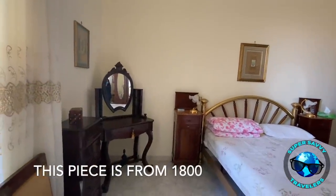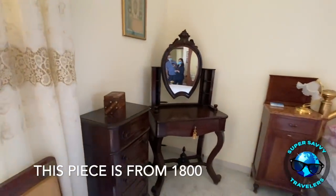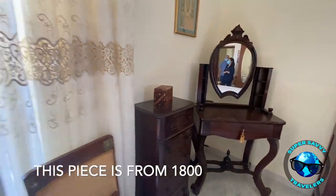Wow, from the 1800s. Beautiful. I mean, the furniture in here is gorgeous. Wow.